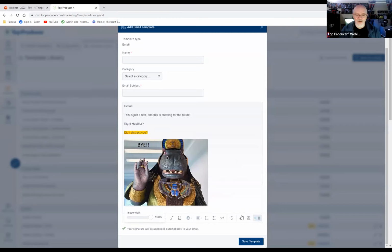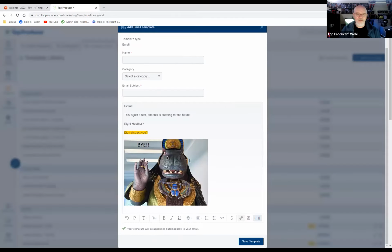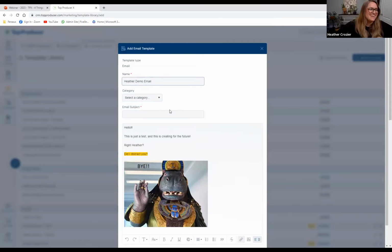I could even put a link on this one by clicking on add a link, website URL, us.com/onboarding. That way, anytime somebody sees this image, if they mouse over it, they'll see that it's a link, and there you go. They'll go over to one of your pages. And then you just go ahead and give it a name. Heather's demo.